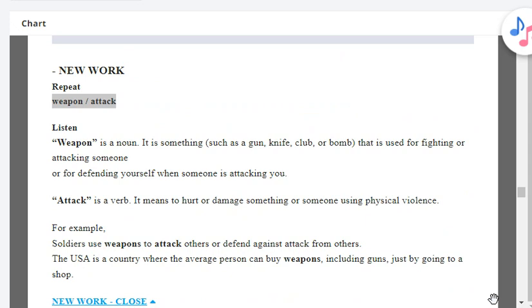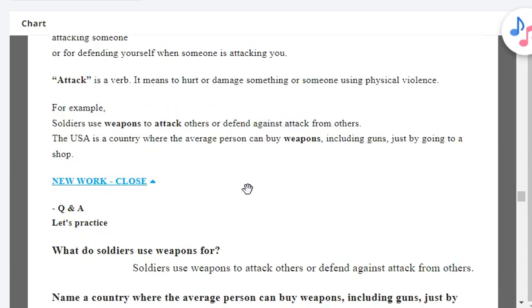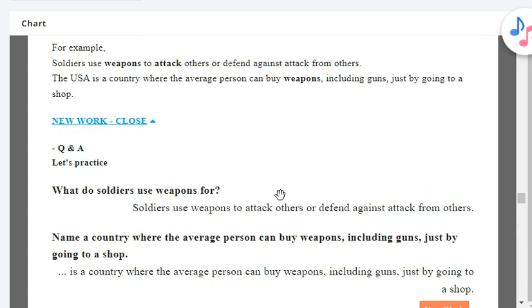For example, a soldier uses weapons to attack others or defend against attack from others. The USA is a country where the average person can buy weapons, including guns, just by going to a shop. Let's practice. What do soldiers use weapons for?